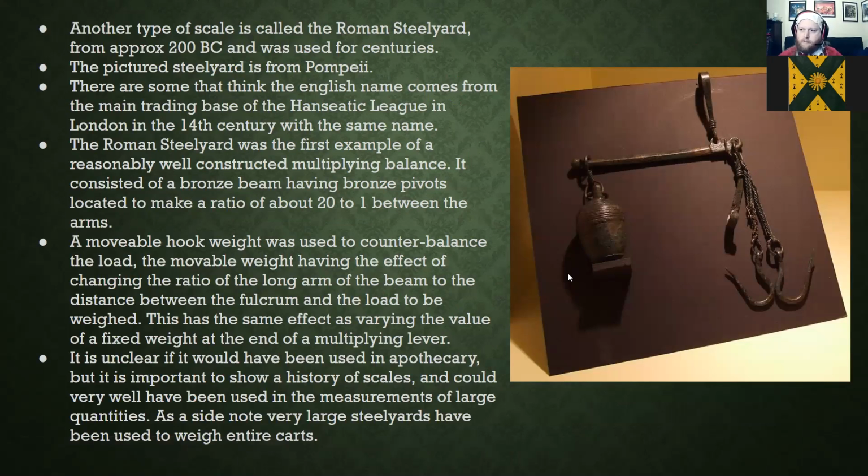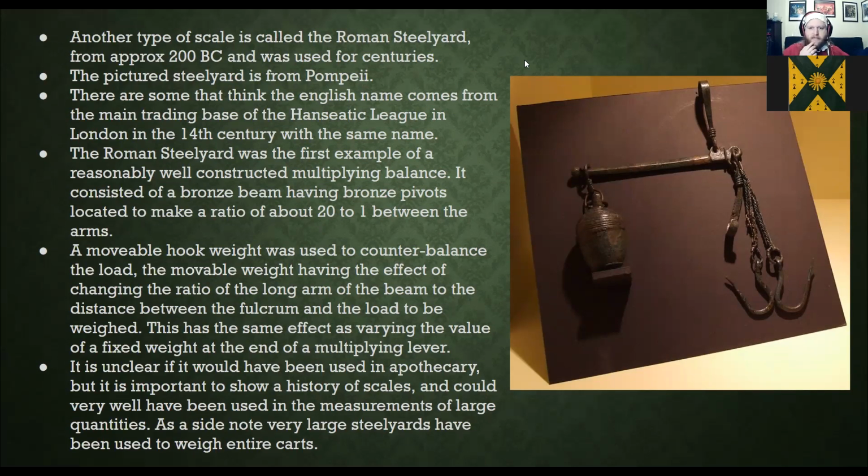This one is probably not as common in apothecary, but I want to show the progression of weights and scales, or just some variety. So this one is a Roman steel yard. It's from approximately 200 BC, and it has been used for centuries. This particular one is from Pompeii. And then we think the name steel yard that we use, so they weren't called steel yards in Pompeii, but the English name that we use comes from London in the 14th century.